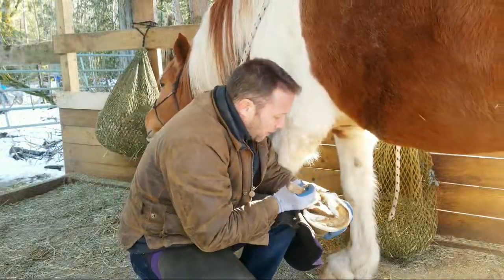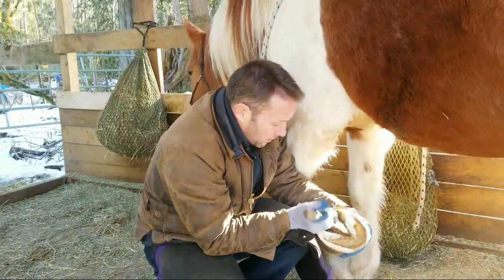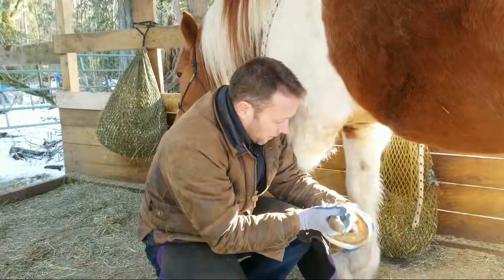So, trimming the frog here, I've discovered there's a pocket of gunk. So I'm just going to trim that out there.